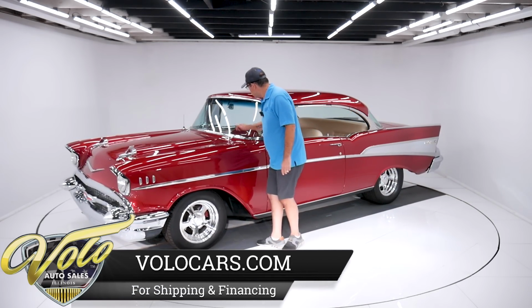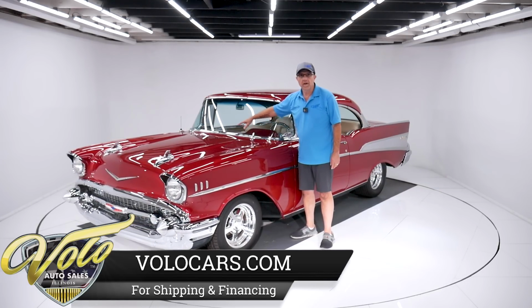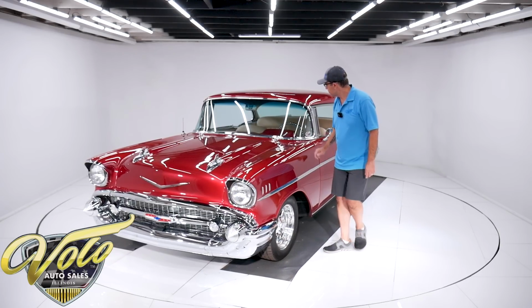The wipers do work. Actually, I'll verify that. A lot of times guys keep them off because they think they're ugly and put the little cap on there, but we'll try the wipers in a little bit.